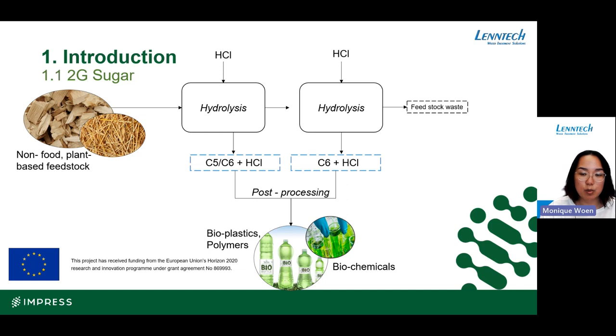So to get bioplastics or biochemicals, the second generation biomass undergoes several processing steps, of which hydrolysis is one of the first. In the hydrolysis process, the sugars are released by breaking down the carbohydrate chains using dilute or very concentrated acids. Now, within IMPRESS, hydrochloric acid is used to break down the biomass to obtain a C5-C6 sugar solution first and a C6 sugar stream after a second hydrolysis step. And since these sugars originate from a second generation biomass, they can also be labeled as 2G sugars.